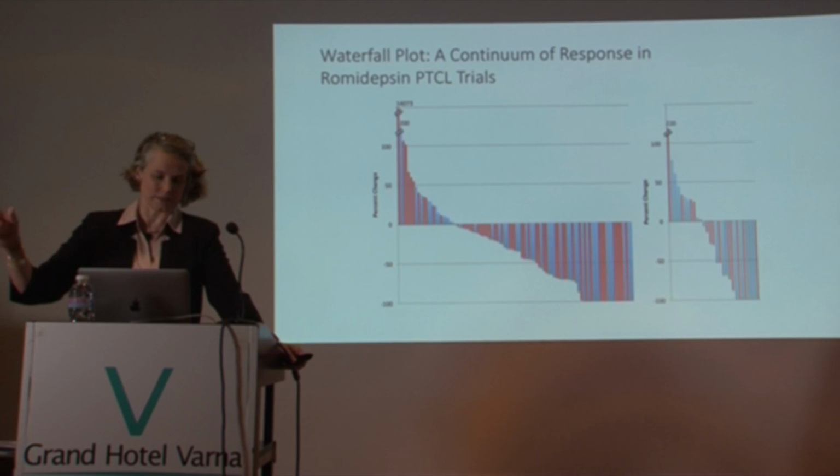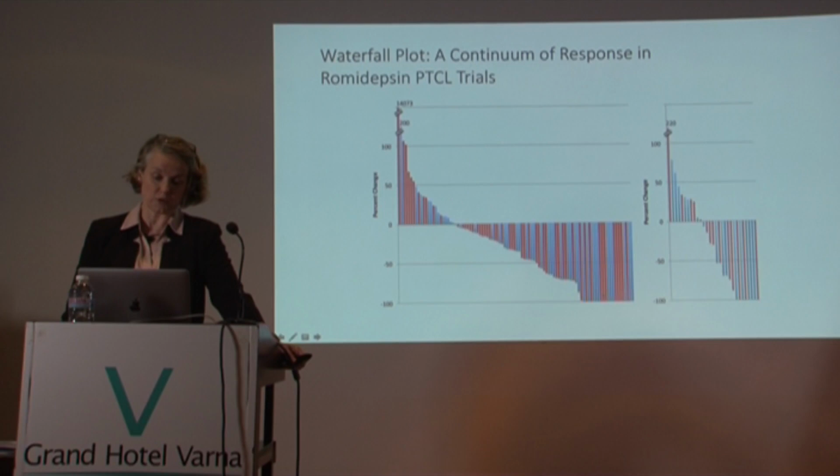And then the second thing is that the responses are in a continuum. This is a waterfall plot. Each of these bars is a patient, and this is how much shrinkage they have. And when you see a waterfall plot like that, that's a continuum, you begin to think, well, it's probably affecting all the patients to some extent. Some may be more sensitive, but you're not thinking that's a targeted therapy that's only good for a subset.